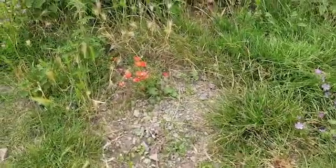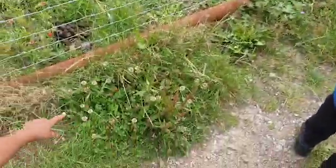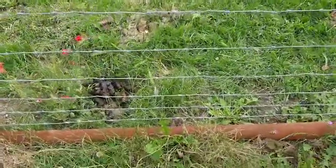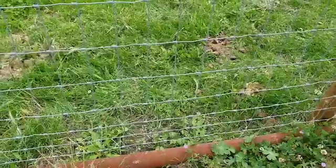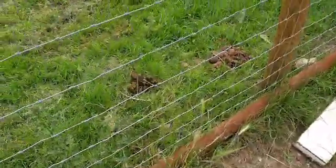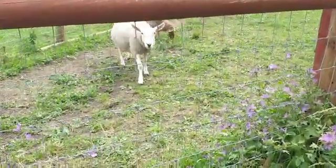Red flowers here, purple flowers, some white flowers. Look at all the poo-poo over there. There's the horse poo-poo. Look at all the horse poo-poo. Gross. And there's more horse poo-poo there. Gross. Flies like that eat poo-poo. Yes. Look, the sheep's coming to say hello, Caden.